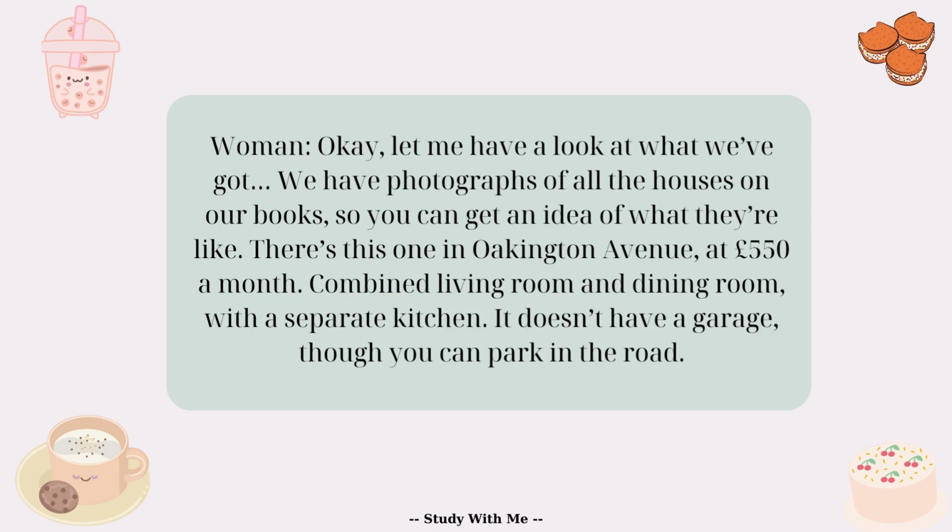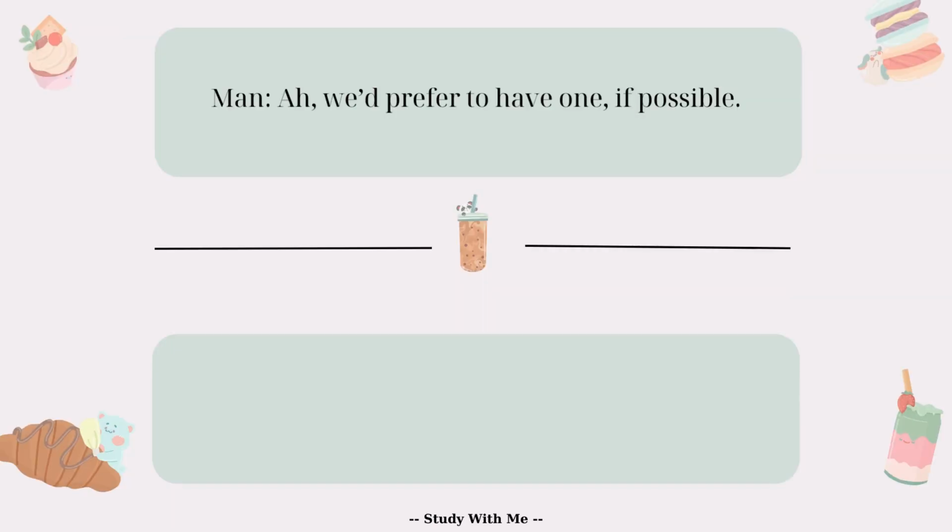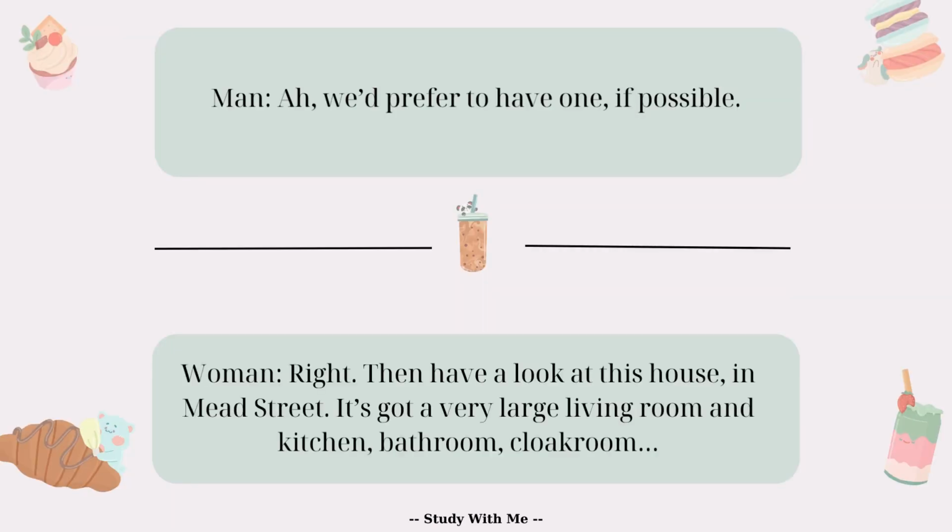OK, let me have a look at what we've got. We have photographs of all the houses on our book, so you can get an idea of what they're like. There's this one in Oakington Avenue at £550 a month, combined living room and dining room with a separate kitchen. It doesn't have a garage, though you can park in the road. We'd prefer to have one if possible. Right. Then have a look at this house in Mead Street.